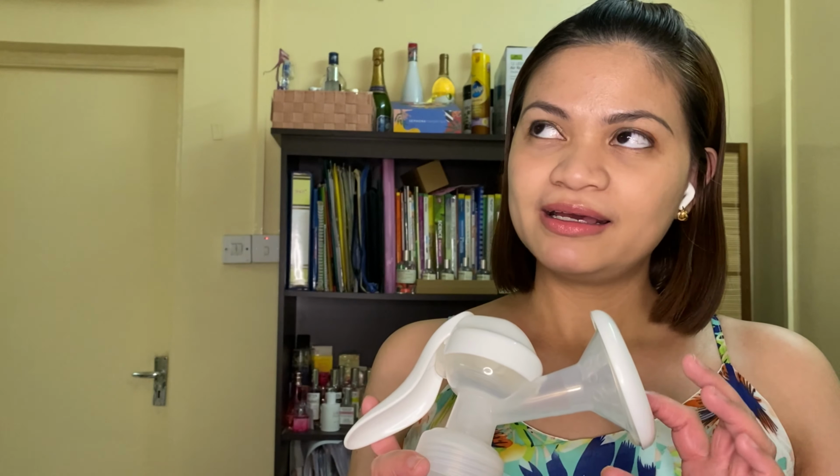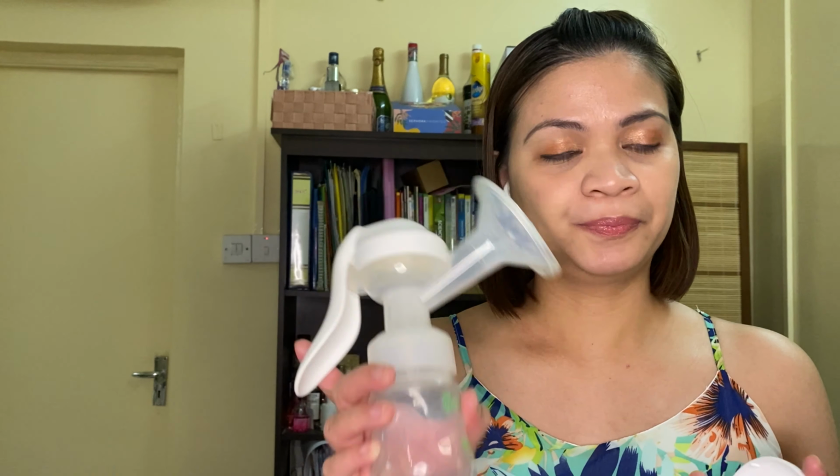And why I still use a manual pump is because, even though you cannot belittle this one, what I can feel is that this one still has the capacity to empty your breast. If we are pumping, we want to empty our breast completely to stimulate and make more milk. So I think the manual pump is still one of the best at doing that. And then it also provides me with ease and convenience. I can do it anywhere, anytime. And sometimes if I'm too lazy, I just take this one and do it.